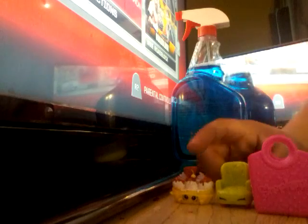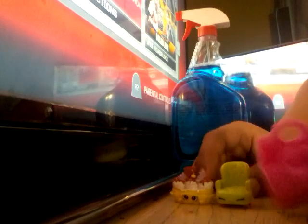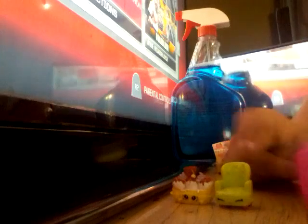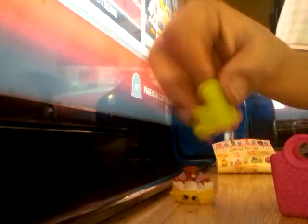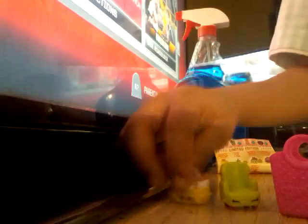So here is a review of the things I've got today. I've got a pink bag from the Shopkins blind bag. I got Comfy Couch in the Shopkins blind bag. Awesome. And I got Banana Splitty in a blind bag.